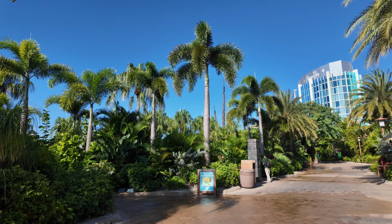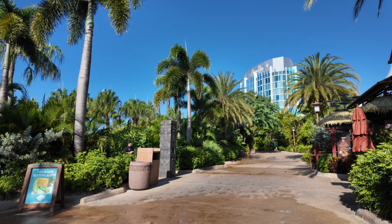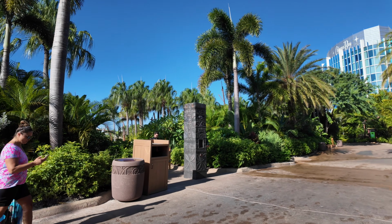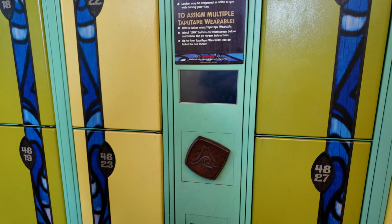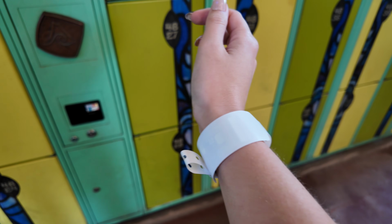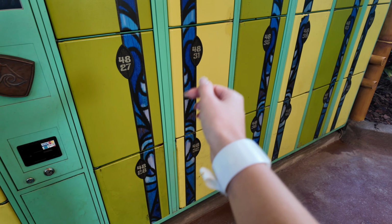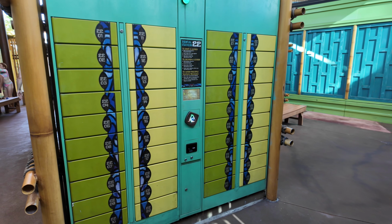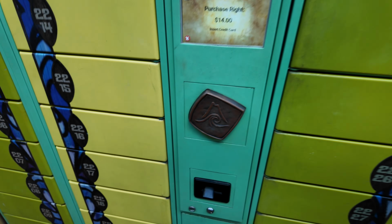I see someone trying to use the photo thing. I'm not sure how you're going to connect the photos now without the Tapu Tapu. Oh, it looks like they might be working on it. Okay, so after a little figuring out, I figured out that a room key does work, but they will give you this wristband, and it's basically like a paper Tapu Tapu for the locker system. So let's try it out. There we go, it worked.